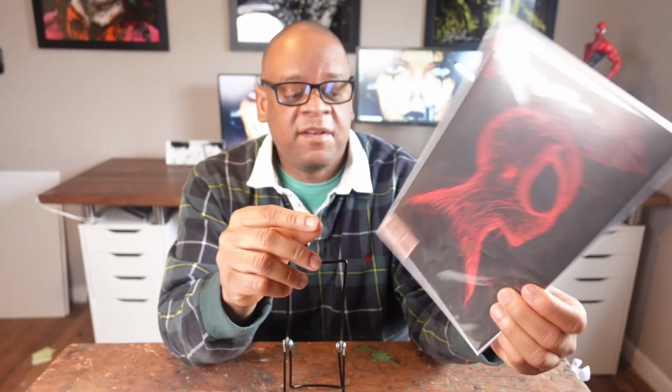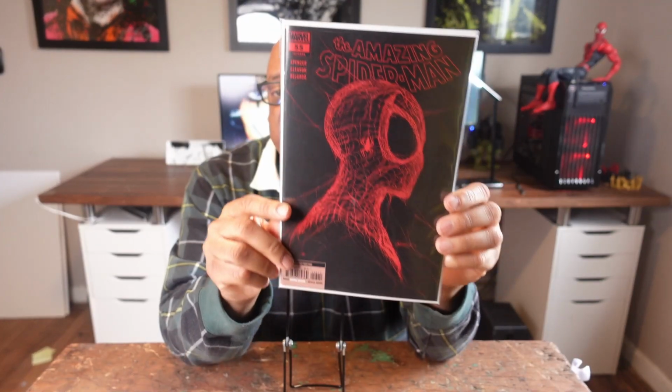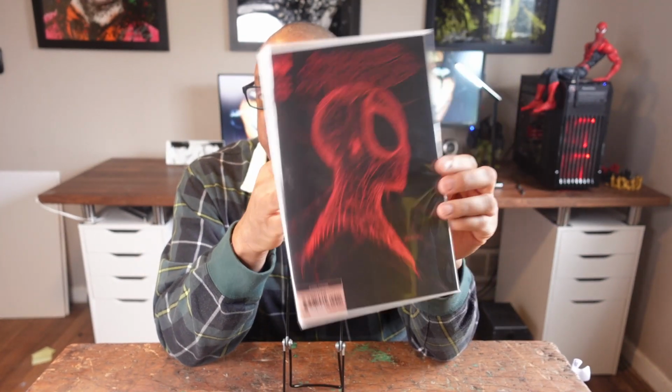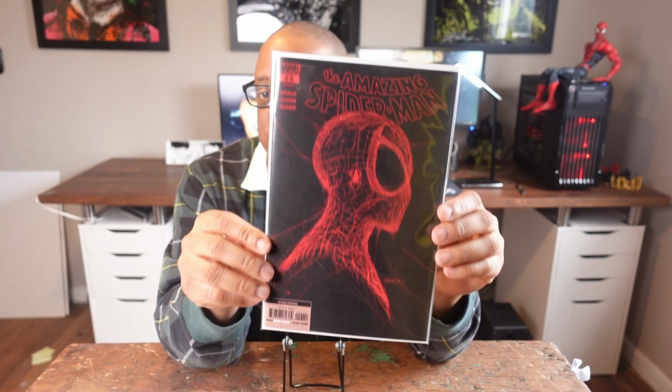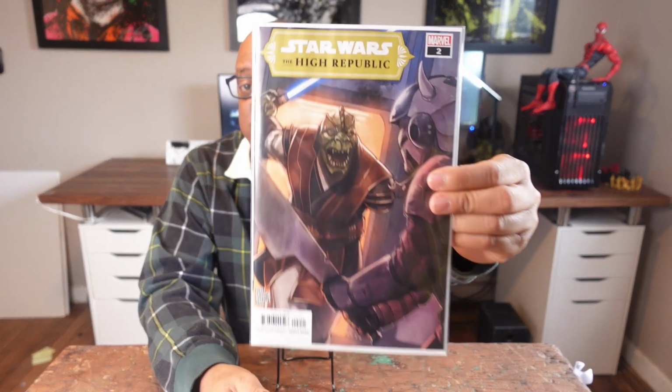All right, this next comic is obviously a cover by. This is Spider-Man 55, second print. And we all know this is a popular book. This one, however, was made in larger numbers, so it is not rare by any means, but still a cool cover. It's a different color. And for cover price, I think it's a good spec, because you never know. Spider-Man 55, classic cover.